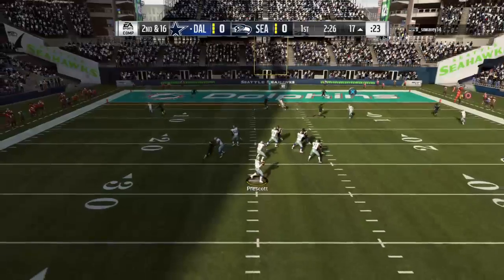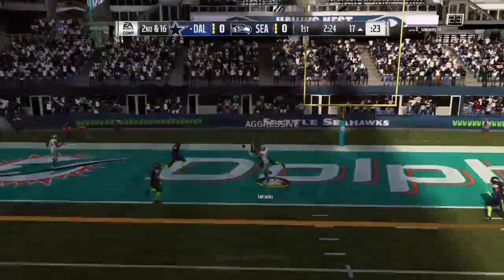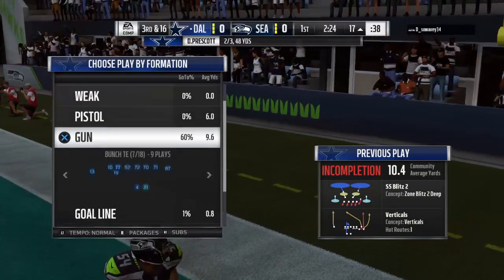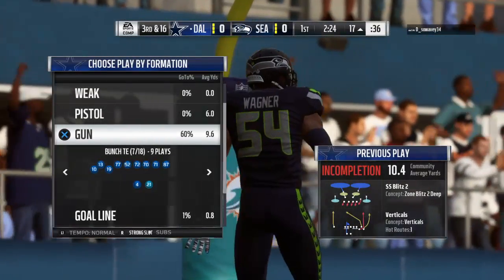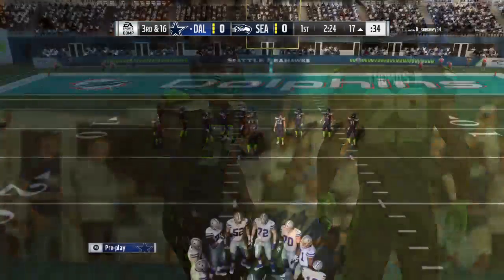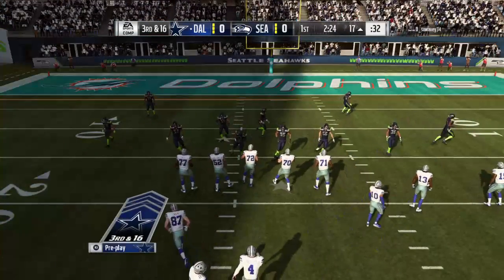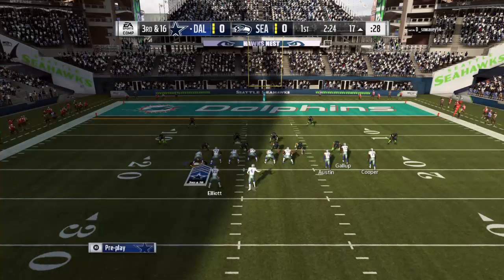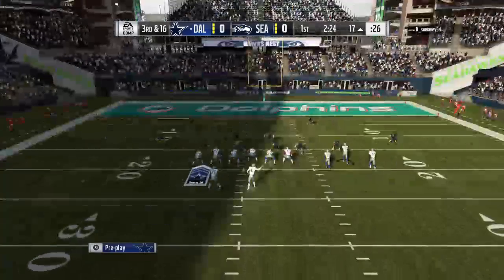From the shotgun, it's Prescott. And this one is incomplete. I know coaches tell us all the time that having a powerful arm isn't the #1 thing they look for in a quarterback. But when you're trying to throw inside routes and you need to put some heat on it, it helps to have the big gun. In this case, just a little bit too much.